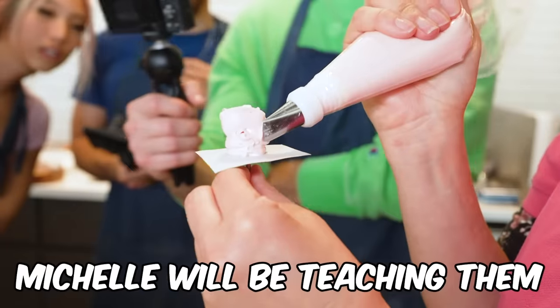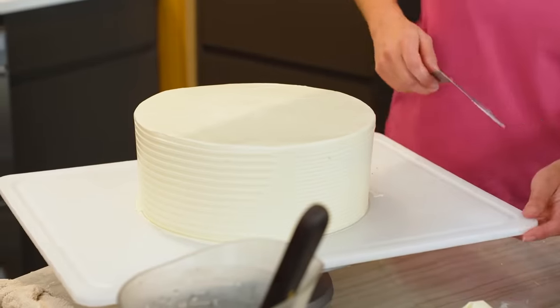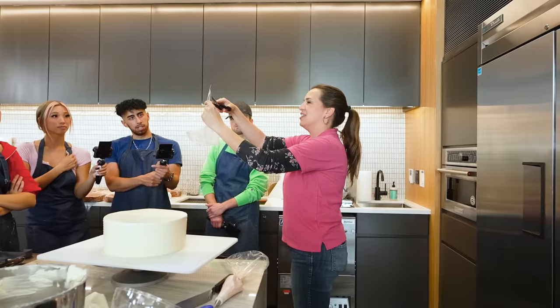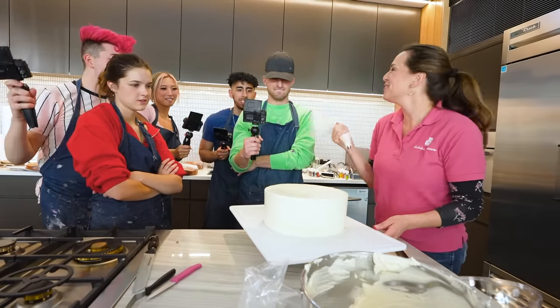For lesson number 3, Michelle will be teaching them icing skills. Now, I'm gonna show you guys some piping bag techniques. Here's your bag, right? You're just gonna drop your tip in there. Make sure it's facing the right way. Cut it a little bit below. Kind of like a teardrop.